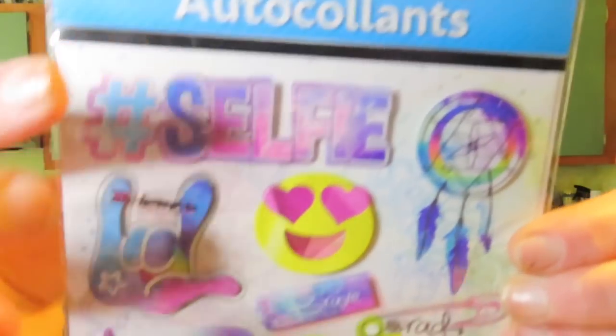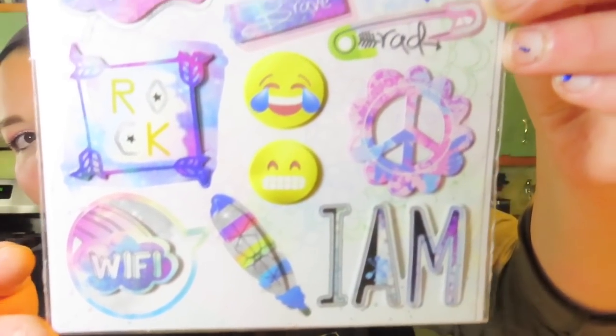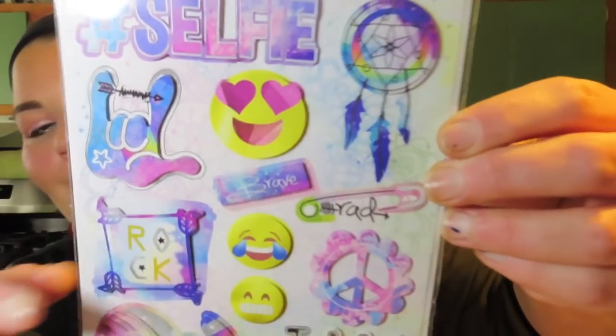This one's more like Jordy. It has brave, red, a peace sign, I am, rock, some emojis, and then it has like hashtag selfie. So these were pretty cool. I thought they were new enough to pick them up to show you guys.